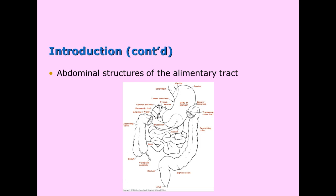We have both endocrine and exocrine components of that, and I am going to go over both of those so you know the difference. So here's the abdominal structure of the alimentary tract, or the digestive system. And you can see the pancreatic duct here. So the pancreas kind of sits across where I'm drawing this circle. And it puts its exocrine products into the duodenum that you see by way of this pancreatic duct.